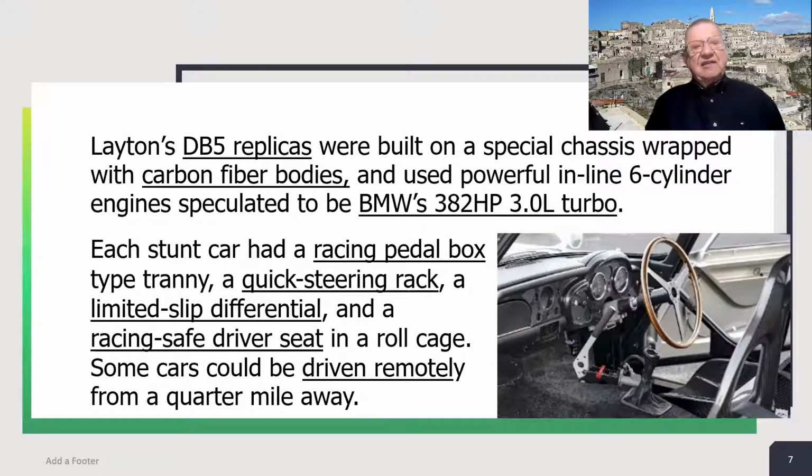Layton's company worked with Aston Martin to produce the 8 fully functional replicas, which you couldn't tell from the originals, in just 6 months. Layton's DB5 replicas were built on a special chassis wrapped with carbon fiber bodies and used powerful inline 6-cylinder engines speculated to be BMW's 382 horsepower 3-liter turbo. Each stunt car had a racing pedal box type tranny, a quick steering rack, a limited slip differential, and a racing safe driver's seat in a roll cage. Some cars could even be driven remotely from a quarter of a mile away.